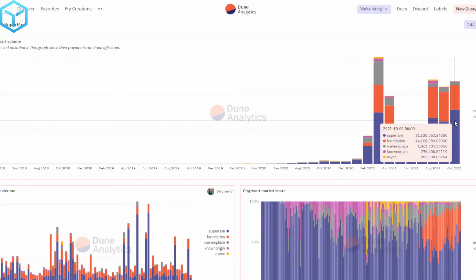It's interesting to see the progression across the year. March was the previous record for SuperRare. March was peak mania for all of these marketplaces, as we can see. It then dipped, got quiet a bit over the summer, and then has come raging back. Certainly SuperRare dominating all of these marketplaces.